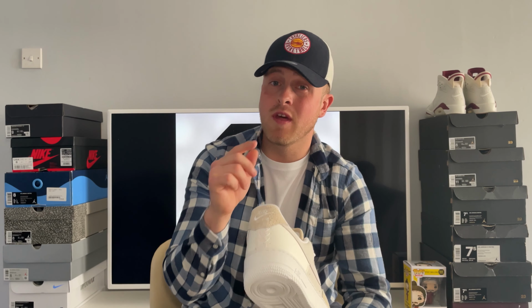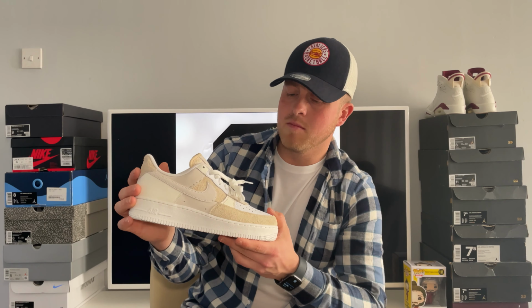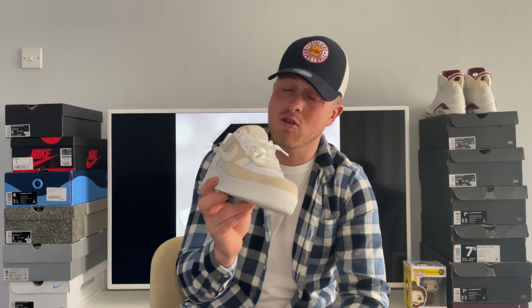I have seen another Air Force that's coming up. I think it's coming up on the 9th of March, I think, this year? The popcorns. I don't know if you guys have seen them, but they look crazy. I think I seen them on Foot Locker. They've got the popcorn mid Blazers, which look crazy, to be fair, but the Air Forces look even better. So as soon as they come out, I'm praying to get my hands on a pair of them.